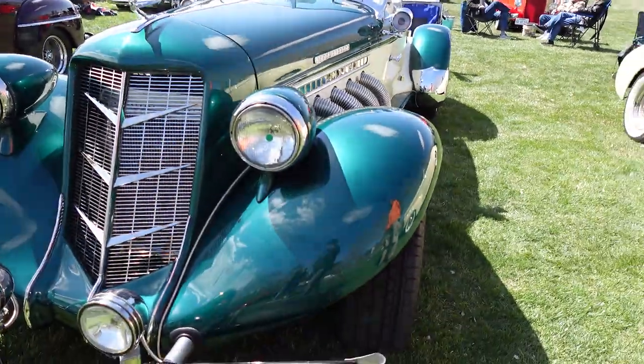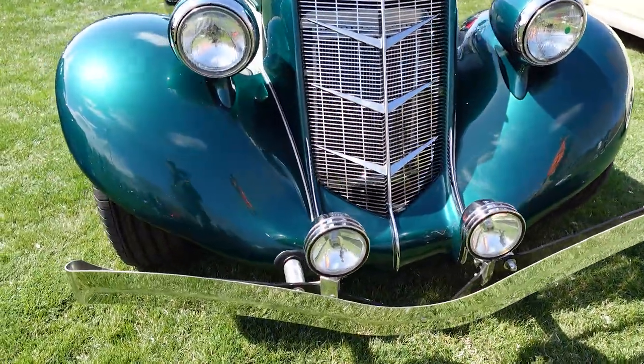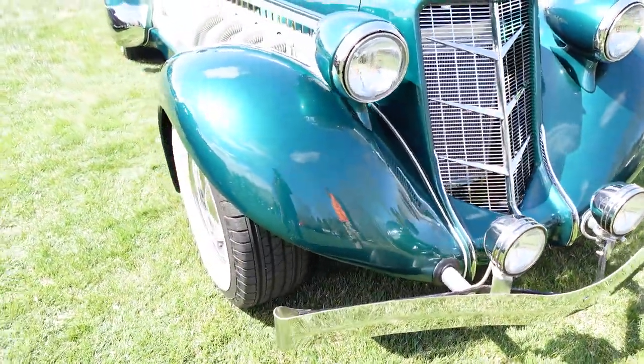Gigantic bullet headlights, massive curved fenders, the lines on this car are just immaculate.